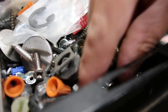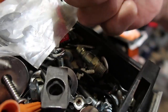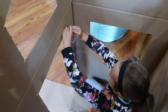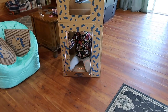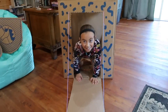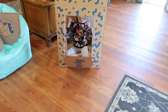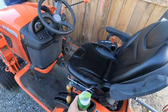Olivia needs a couple of washers. That should work. What'd you come up with? You got some drawstrings? Yeah. You're silly. Good contraption. Yeah. Looks like a fun fort. Mm-hmm. See ya. Bye.